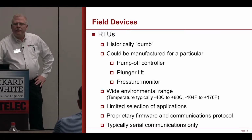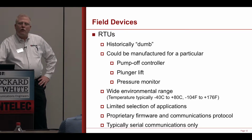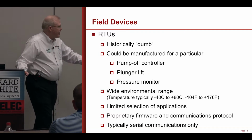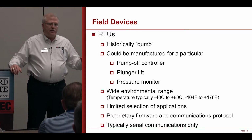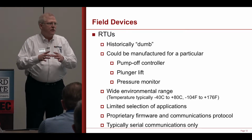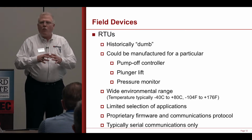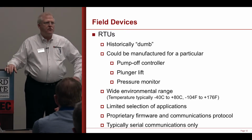They're also low power, but they generally have proprietary firmware and proprietary communications, meaning that the chip on the RTU is custom coded for a specific purpose. Now, why would that be important? Why would we build RTUs that way?